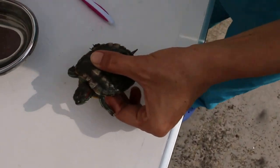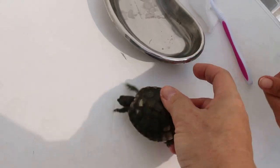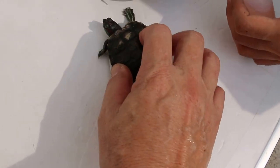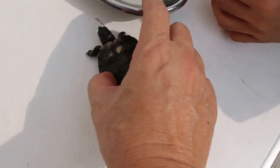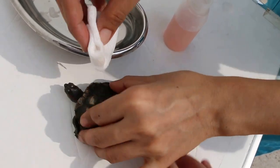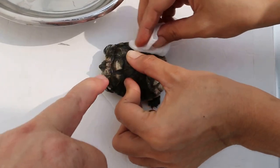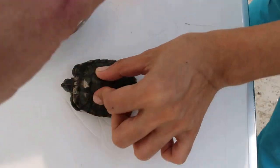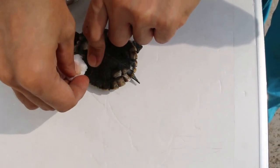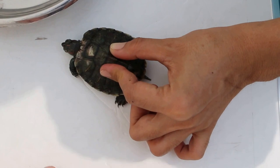Just a demonstration. This equipment is the chlorhexidine antiseptic. So we wet the swab, put it on the swab. Then she wipes the shell, where the fungus and bacteria are in this shell rot area. Try to use a different side of the swab to rub away. This has been done already, this is the third day. Especially those white spots, clear all the debris.